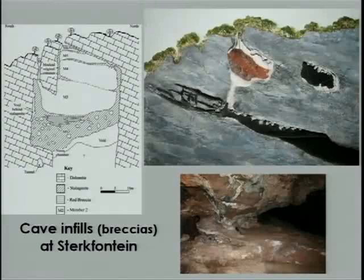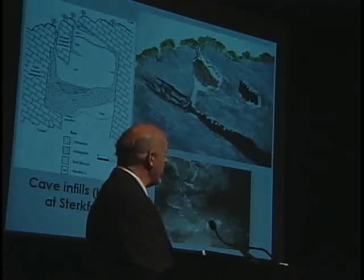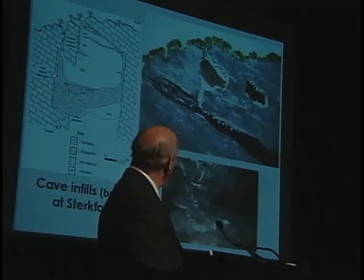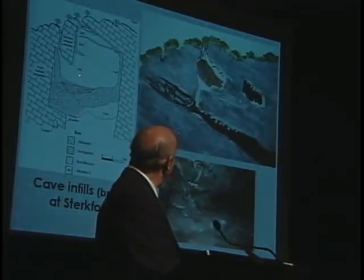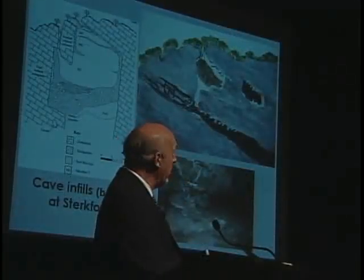Now, I want to spend a little time on the Silberberg Grotto, which is this lowest deposit here. The lowest deposit is known as member 1, and it doesn't contain any fossils. Above that is member 2 that contains the nearly complete skeleton. Then we have about 8 meters of member 3, which has not yet been explored because it's difficult of access. Above that is member 4, which contains most of the Australopithecus fossils obtained by Broom and by the later excavations of Hughes and Tobias. And then we have member 5, which contains some early Homo remains and early stone tools.